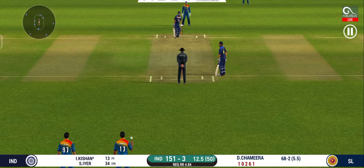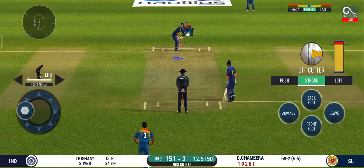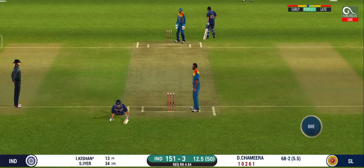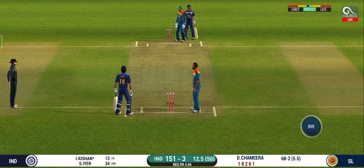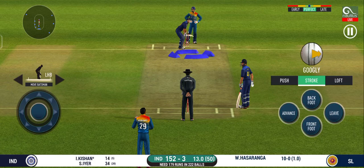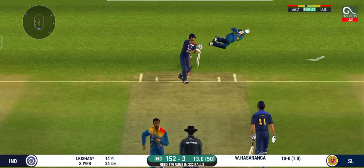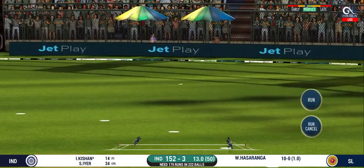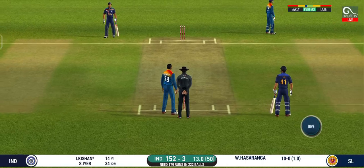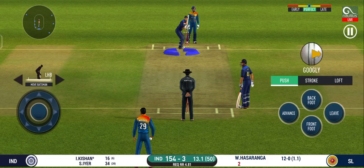That is excellent running between the wickets. There is a fielder at deep extra cover. They are calling for two. That is excellent running between the wickets. The bowler is bowling from his favorite end.